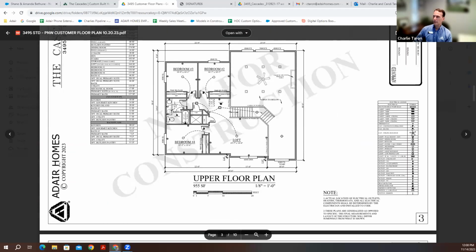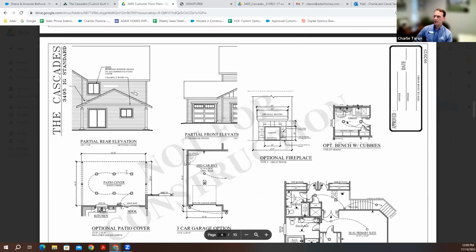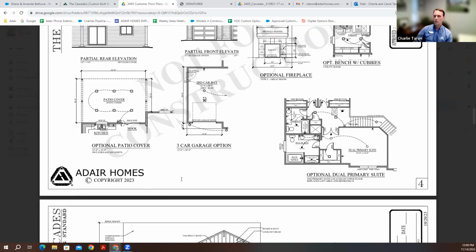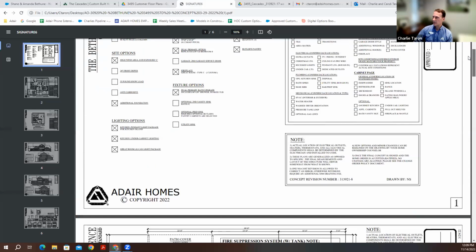And then when we scroll down, we're going to see the second floor. And so this is going to have the loft area, and then 3 more bedrooms, bath, etc. This particular plan does offer the option of turning the loft area into a dual primary suite, and that's what that would look like. When we're viewing this particular open house, that is a selection that this homeowner did make. So we will see that dual primary suite. In fact, we're going to shift over to their plan itself.